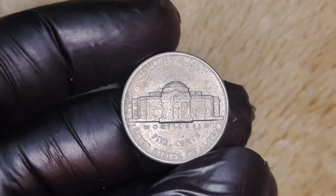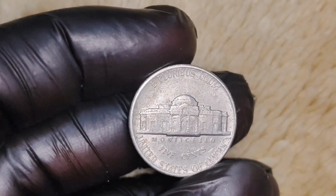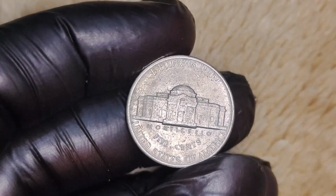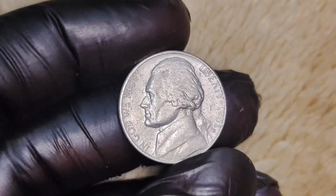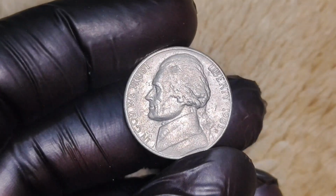Another unique feature collectors search for is a full-step detail on the Monticello building on the back of the coin. If you look closely at the steps, you'll see that they can be hard to make out on many coins due to wear or imperfect minting. Coins with full, well-defined steps are much rarer, and collectors are willing to pay a premium for them.